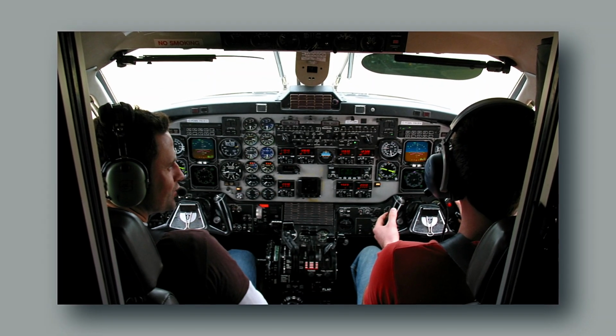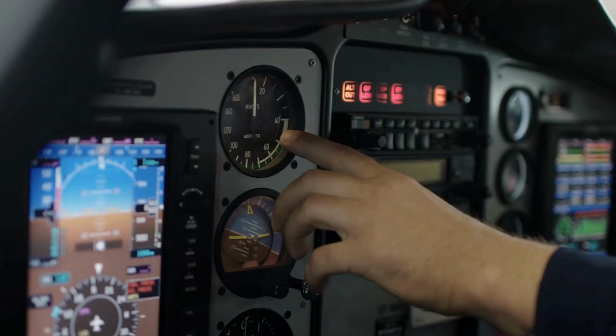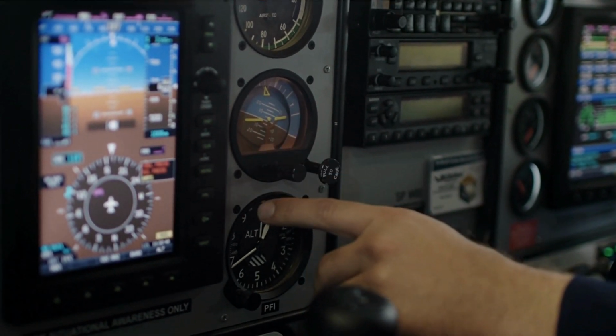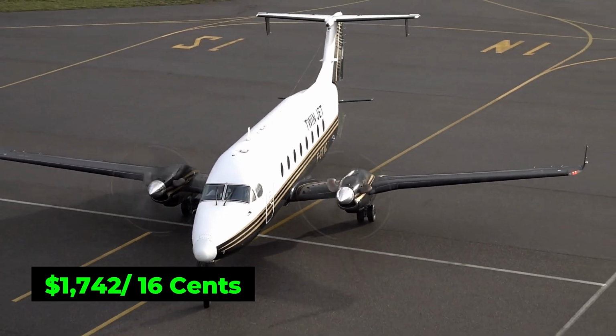The plane can be flown by one person, but it's built so that there are 2 sets of controls in the cabin deck for 2 pilots. A 3-screen ProLine 21 IDS system by Rockwell Collins is also built in. It has 2 types of security: a ground proximity warning system and a collision prevention system called One. As of right now, it costs about $1,742.16 an hour to run.